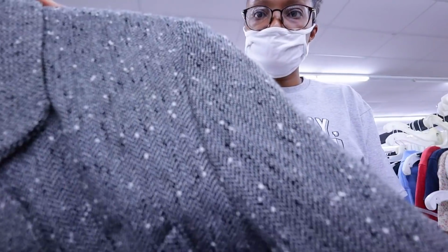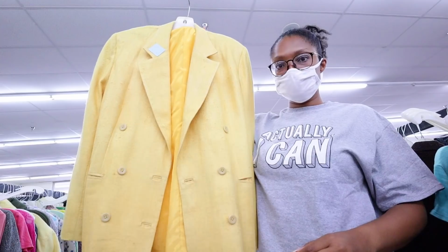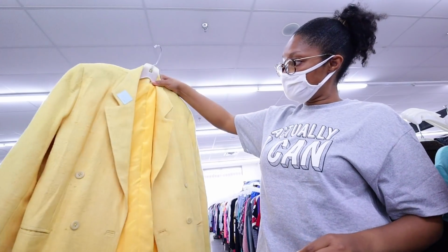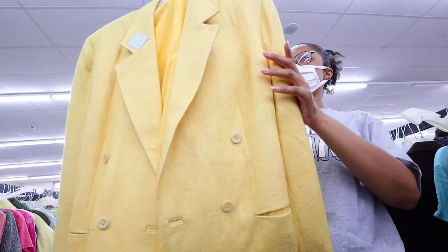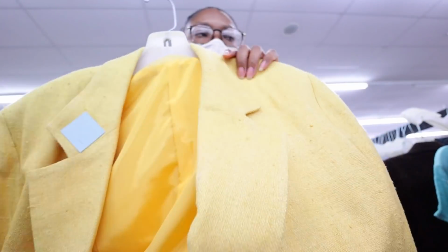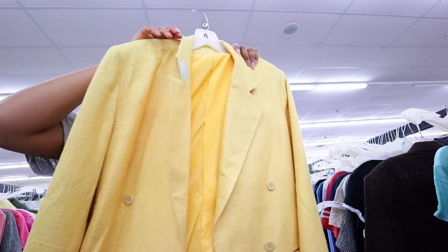Totally not for summer, but why would you buy blazers anywhere except the thrift store? Like, really? See, this is what I'm talking about. Look at this. I win every time with the blazers. I don't care how hot it is, I'm getting this one. And it's always super cold inside buildings here anyway. So if you like blazers, always check your thrift store first.